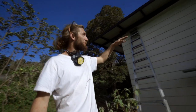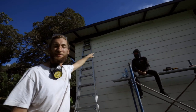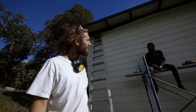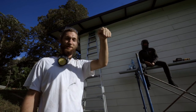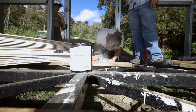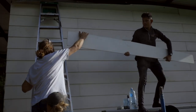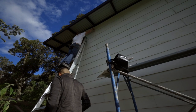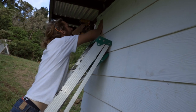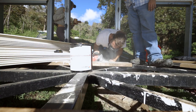So now we're working on the tricky part. We're on the very top piece and we have this slight slope going all the way. So now we need to measure really, really carefully and make sure that this piece is super even the whole way, so we don't want any of this. I can hold it there. Right at the edge of the beam. 88 and 13 sixteenths.